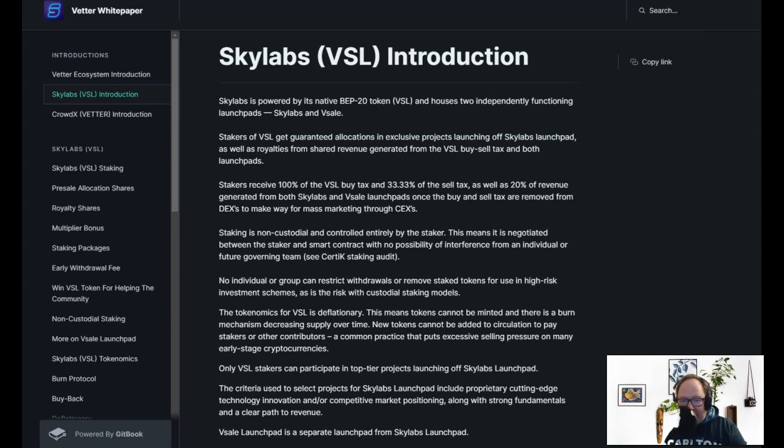This means it is negotiated between the staker and the smart contract, with no possibility of interference from an individual or future governing team. See the Certik staking audit to know more. No individual or group can restrict the withdrawals or remove staked tokens for use in high-risk investment schemes, as is the risk with custodial staking models.